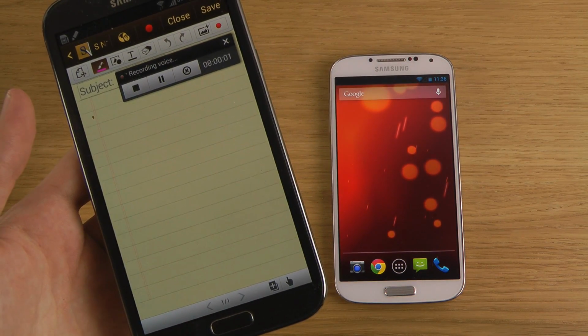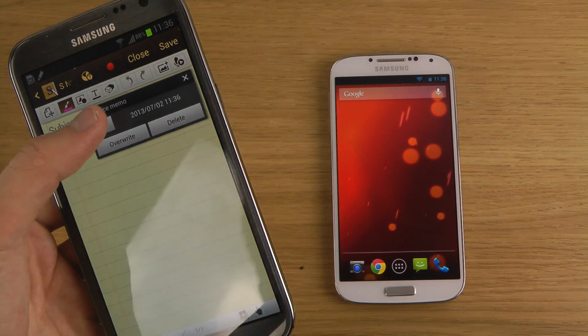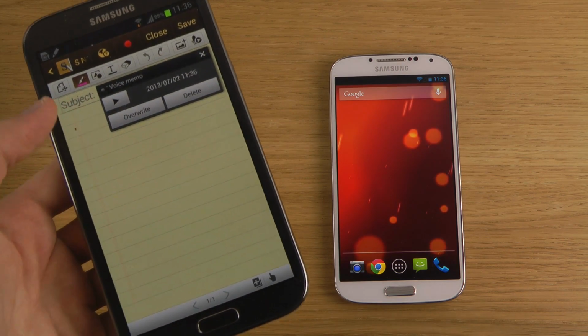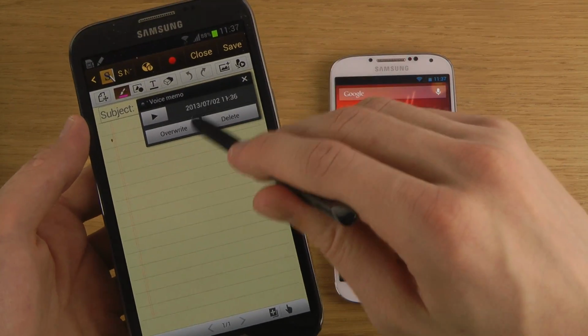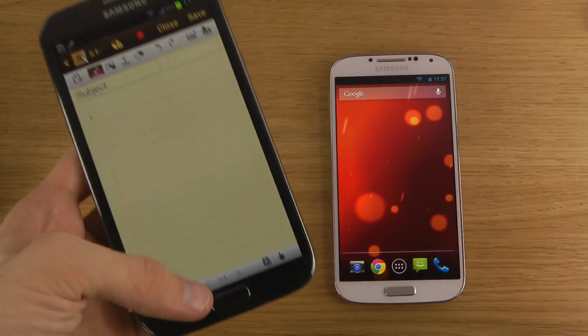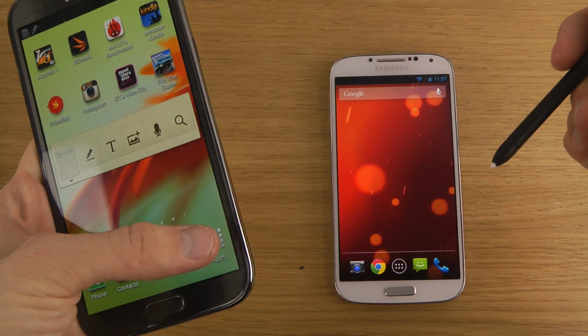Of course, you can record stuff. Yo, what's up, my homeboy? Yeah, I mean that was random, but you can have a voice memo here, so very good that you can have some sound with your S Note stuff in here, and that's just one of the widgets.